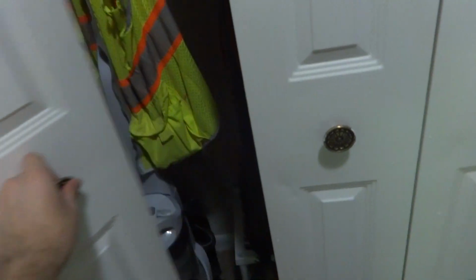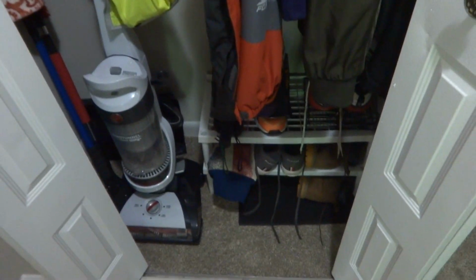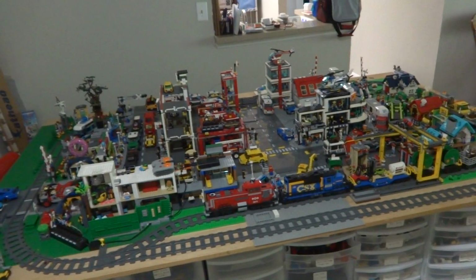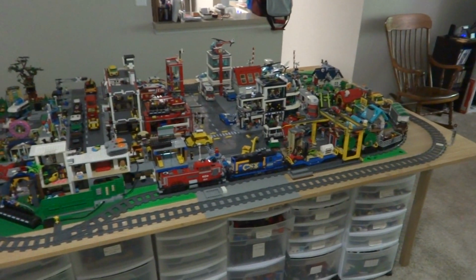Entrance door looks pretty much the same. Still got the paint splatter right on the outside where the peephole is. Over here, the closet space has not changed all that much. And if I can get a focus, there's Lego City. That's not what we're here to see.